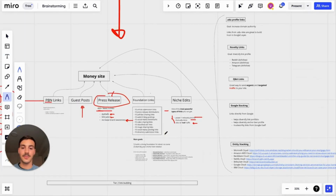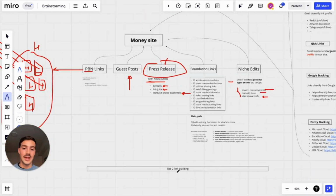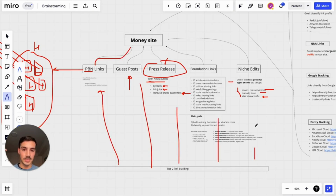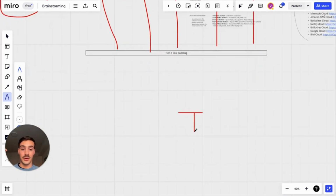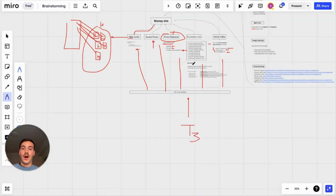Big one right here. Now, again, you can keep on going with this, and depending on your niche, you might want to do tier 2 link building, linking out to your PBNs, which then link out to your money site, linking out to your guest posts, linking out to all these platforms. And again, some people even do tier 3, which I think is a bit overkill, but you can do it to build up this pyramid, which everything funnels to your money site, okay?